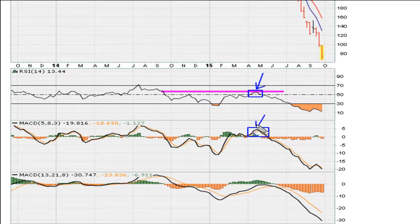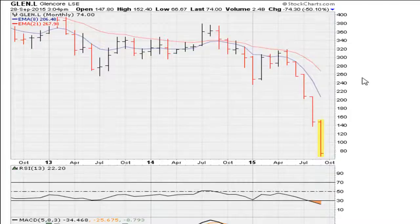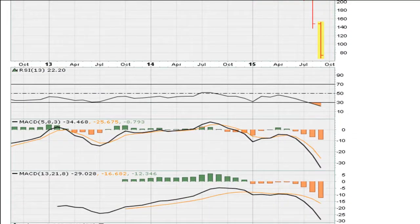MACDs went above zero, back below it with uniform action. All right, and take a look at the main MACD, which was smacked and rejected at the zero line. So there's a zero line, MACD was rejected there, and that's another signal and more evidence of a stock that was already in trouble. In fact, if we take a look at the monthly chart, we can see that this had already dropped. So let's take a look at the MACDs here and the RSI.